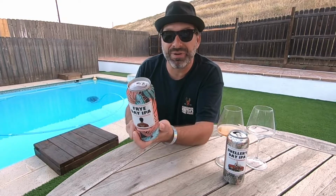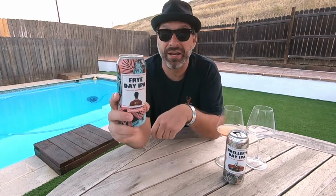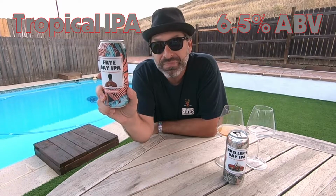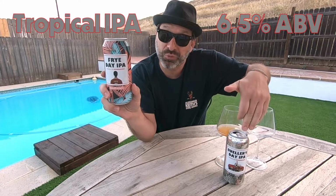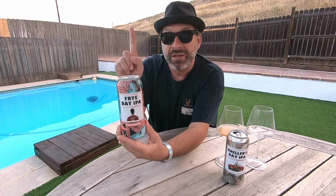Day IPA. And before I get to the stats on this beer, I'm also going to read a little something off the back of the can. So this says, "Crack this tropical IPA and let the world know it's Friday." So that's what we're going to do. It's Friday. So this beer is a tropical IPA, just like this beer. And this beer also clocks in at 6.5% ABV, and it's made with Citra and Mosaic hops. Now, it's pretty similar to this one. Could the IBU be 65 as well? I don't know. But either way, let's crack this beer open.